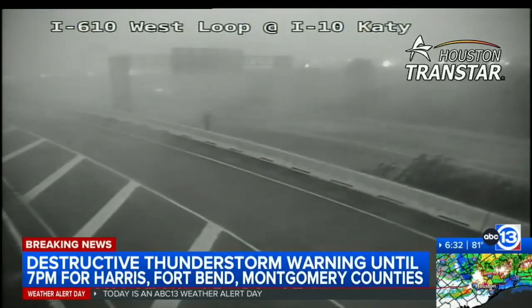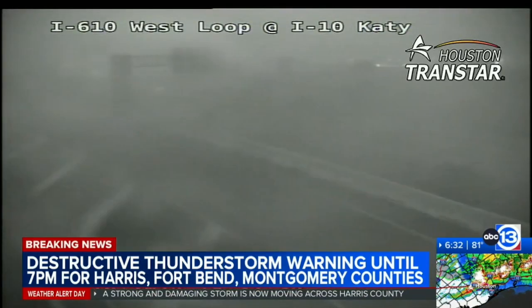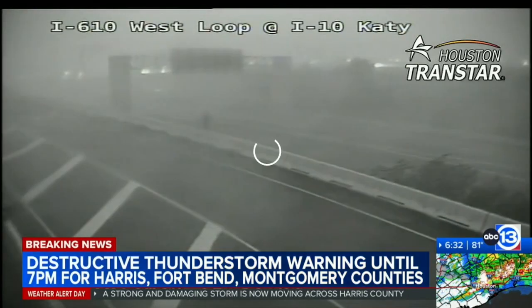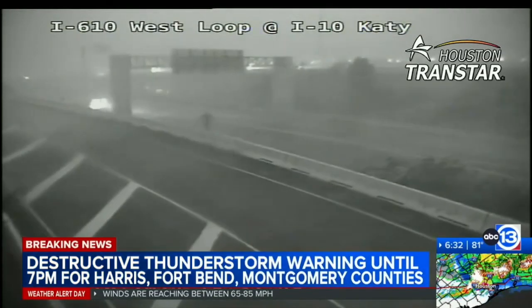I tell you what, Travis, some of the people are getting the message because these two roads very close to the camera don't have very many cars on them right now. But you do see on the main lanes up there that there are still cars on the elevated section of the West Loop or the Katy Freeway, one of the two having to brave this incredible storm.